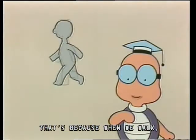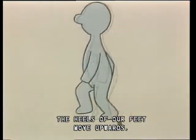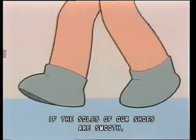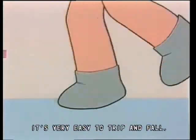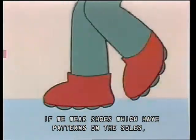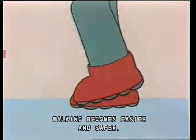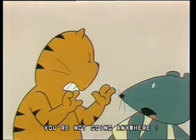Tell us why. That's because when we walk, the heels of our feet move upwards. If the soles of our shoes are smooth, friction with the ground is little. It's very easy to trip and fall. If we wear shoes which have patterns on the soles, friction with the ground is greater. Walking becomes easier and safer. Oh. You're not going anywhere!